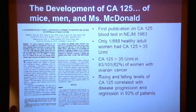But they started doing a number of studies. One of the first that was done was just seeing what's the level of CA125 in healthy women who don't have ovarian cancer. And they had a serum bank of healthy women. They tested 888 of them. And they found that if you looked at healthy women and you use a cutoff of 35 international units, only one out of the 888 healthy women had a CA125 above that number.